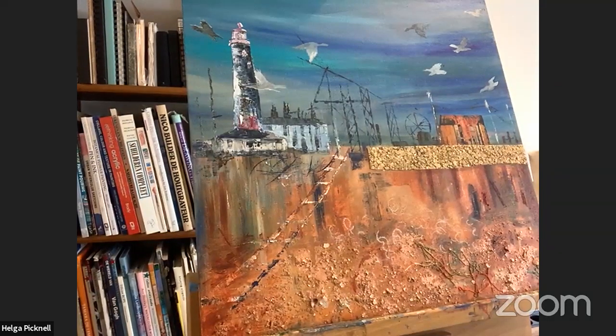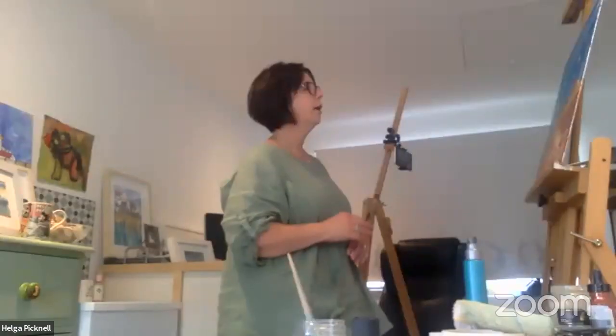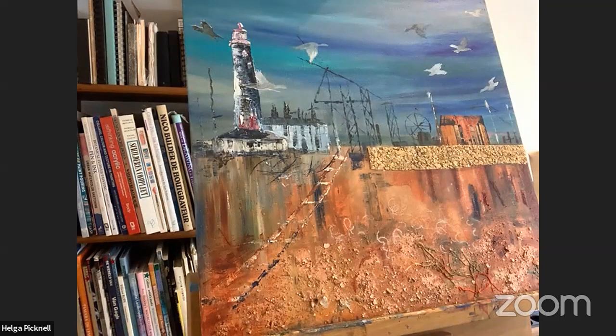So again, you need some photographs, which again I can upload and send to John, some photographs that we can then use within the collage. So lots of different ways of working really. You can still use the roller, palette knife.